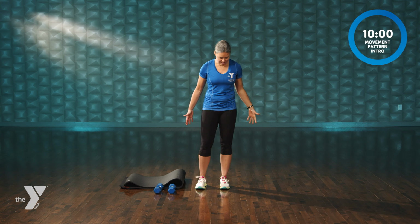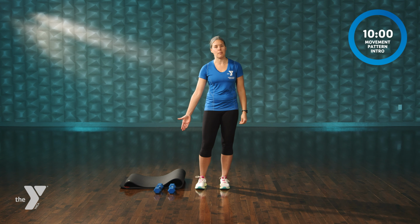You wanna make sure you've got some space around you. As you can see, I do have dumbbells and I have a mat. Those are an option for you. If you need to press the pause button and come back, I'll be right here. Otherwise, dumbbells and a mat don't necessarily need to be needed today as well.